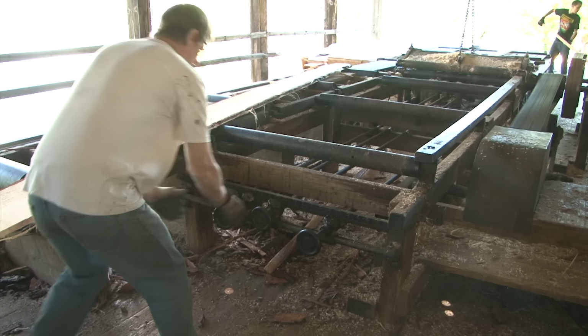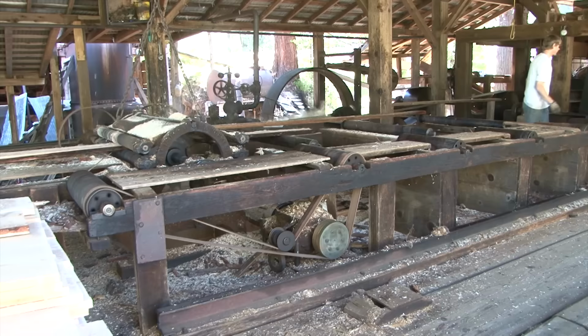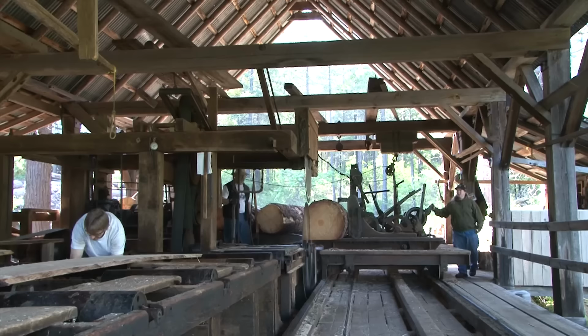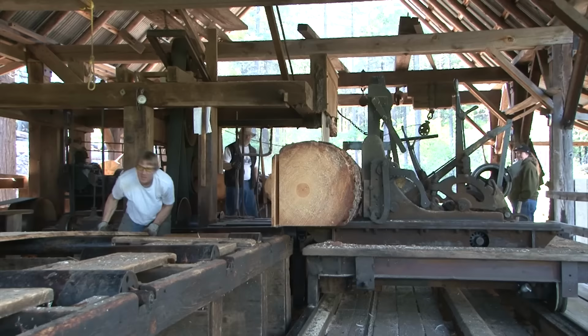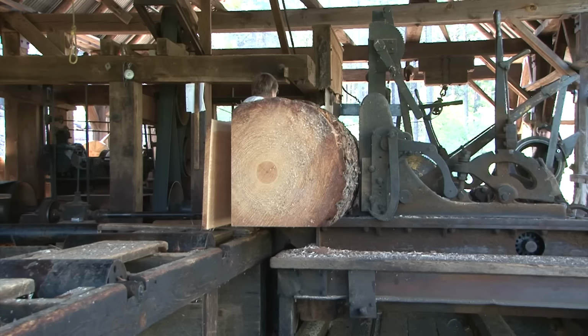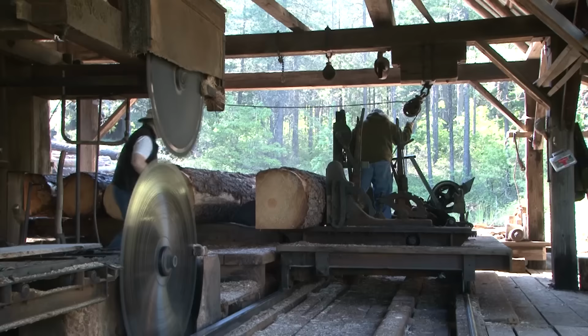Slabs with irregular edges are trimmed using the adjustable edger saws. The green chain operator loads the trimmed lumber on the tram cart, where it'll finally go to the yard to be stacked and stickered for drying.